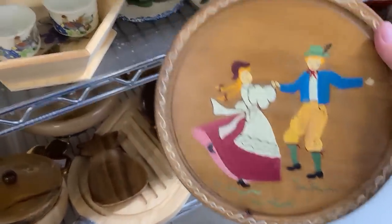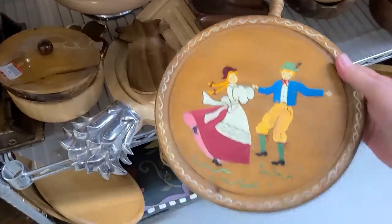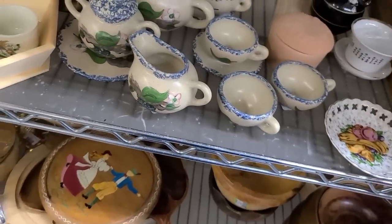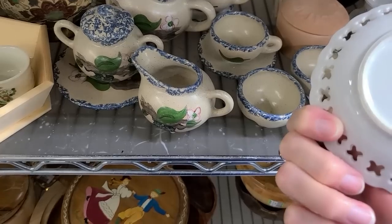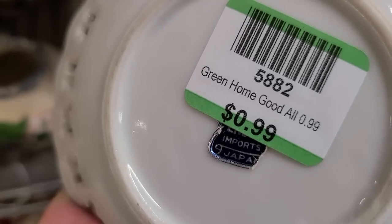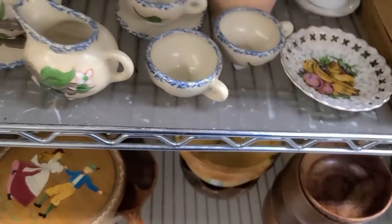Funny. $6.99. Not my style, but I thought you might get a kick out of seeing that. Oops, sorry. Okay. Nice, tiny little dish. Some imports. Japan import.